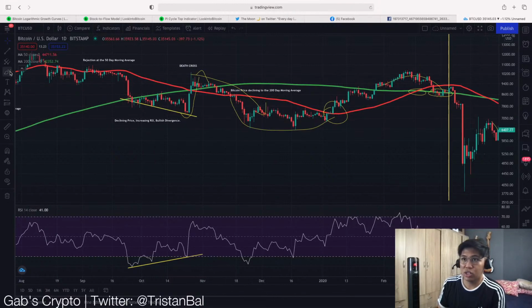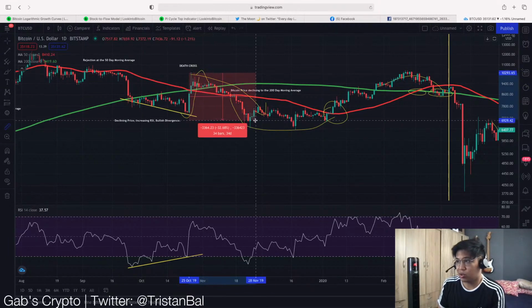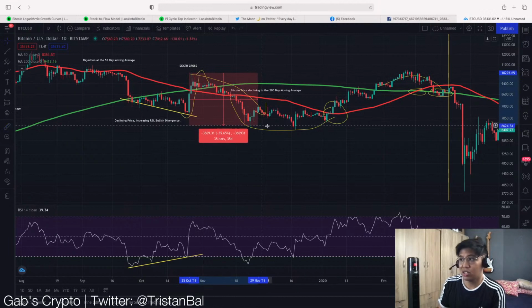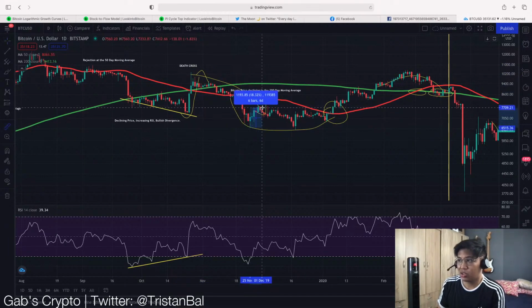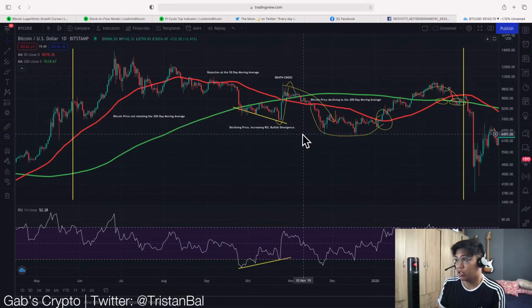Kasi if you're going to look at this, it's actually a 34% pump on the previous death cross. And then after that, nagkaroon ng dump ng 32%, 33%. And then you could actually make another short-term movement dito, 18%. But take note guys, selling is very risky ngayon. So this could still play out anytime soon. So yeah, you have to follow this one out.